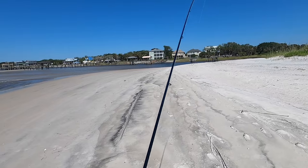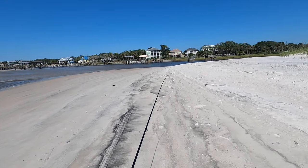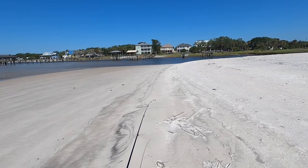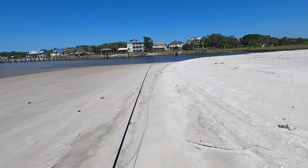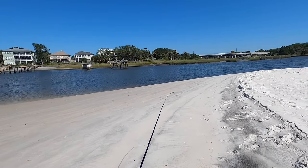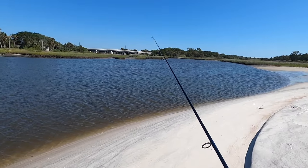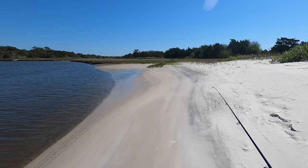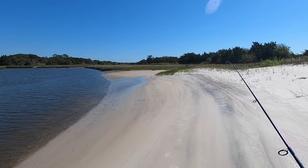All right, we made it here. It's right up ahead. I believe it's the last 2 hours of the outgoing tide, so it'll be perfect. I think it'd be perfect for flounder right now, too. We'll start way down here, then we'll walk our way back. Just want to cover as much water as I can.